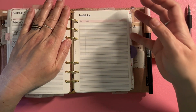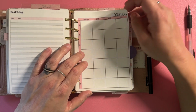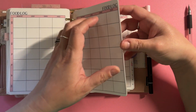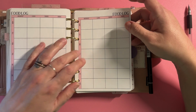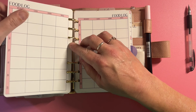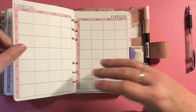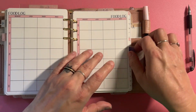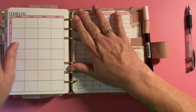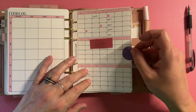We're not going to look into that, and I've got some blank ones. And then I printed out some of my food logs. I'm not sure if I'm going to use these, but I wanted to have them available in case I wanted to. Let me fix that. It's getting kind of stuffed, and I cleaned some stuff out of here. And then back here is my weight log. Boom, there it is. I haven't done much with it.